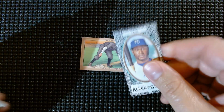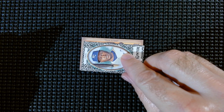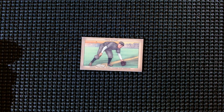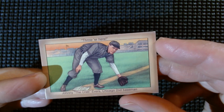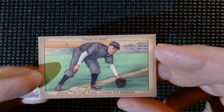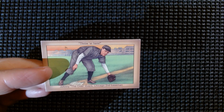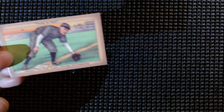So for example, like the Allen and Ginter, so they're a little bit bigger than Allen and Ginter from Topps. But they're still a tobacco size card, and I loved it. And I just ate this stuff up. So it's Thrower here, Johnny Evers from the Chicago Cubbies. So just to go with that, I guess I should have pulled my Cubs card out. Thought I did. Oh yeah, here we go.